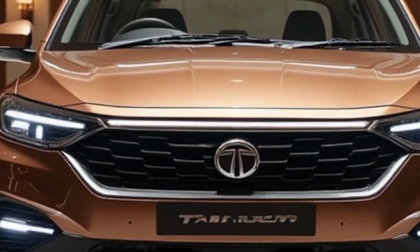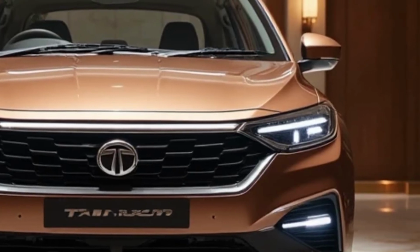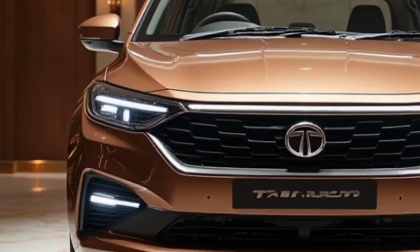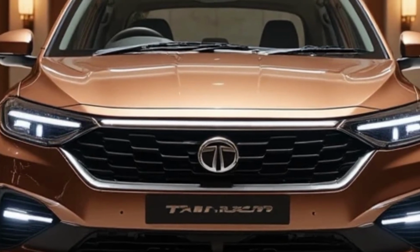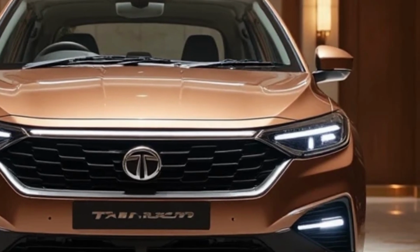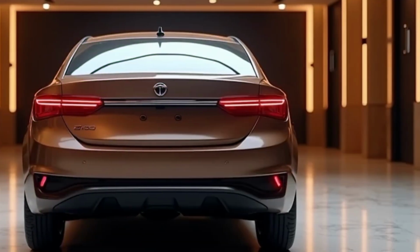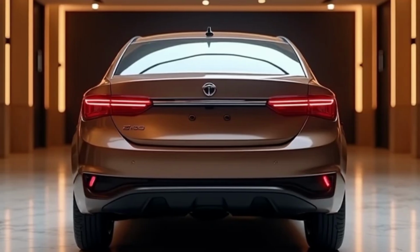It undercuts some of its major rivals like the Honda Amaze and Hyundai Aura, while offering more features and a more premium experience. And just in case you're wondering, yes, Tata is also planning an F version of the Indigo. It's still under wraps, but sources suggest we could see a concept version by the end of this year, with a launch expected in 2026. That could really shake up the compact F sedan market, which is still in its early stages.